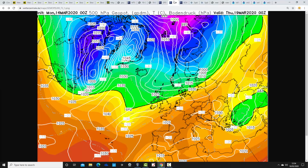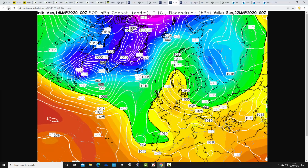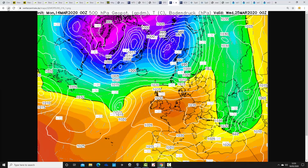The GEM looks like that. So again, we're introducing a cold northerly across the country through Thursday into Friday as well. Then we turn the wind into the east, and it will be quite a cold easterly wind that we have over the weekend. But early next week, we start to see the ridge slipping southwards into Central Europe, and we begin to pull in milder air around the top of the ridge from the southwest.